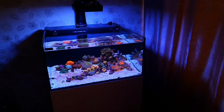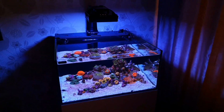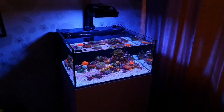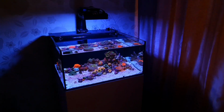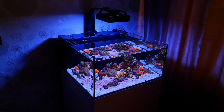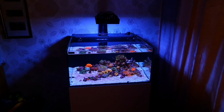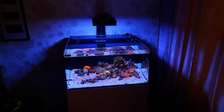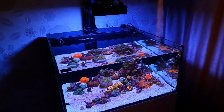Hi guys, welcome back. I just want to do a quick update on the Shroom Lagoon. It's just hit 6 weeks old. There's plenty more corals and fish gone in, so I just thought I'd do a quick video, a quick walk around the tank, talk about the corals, talk about the fish, talk about how I've run the tank for the last 6 weeks and any updates since the last video and any equipment that's changed, and just bring you all up to date with it. So we'll start with the corals first.